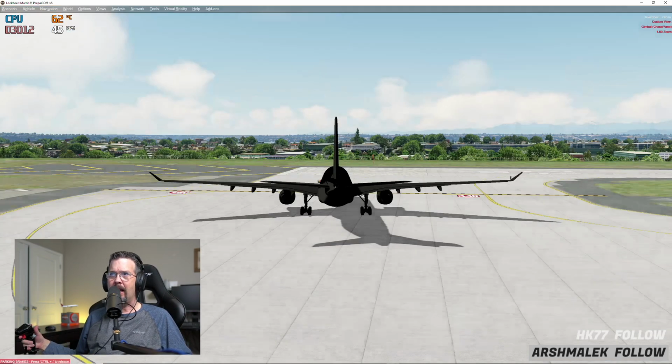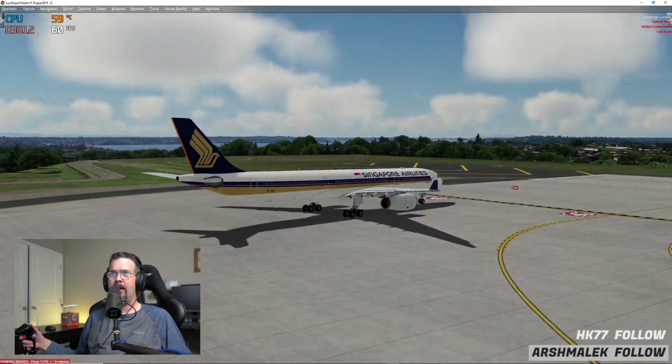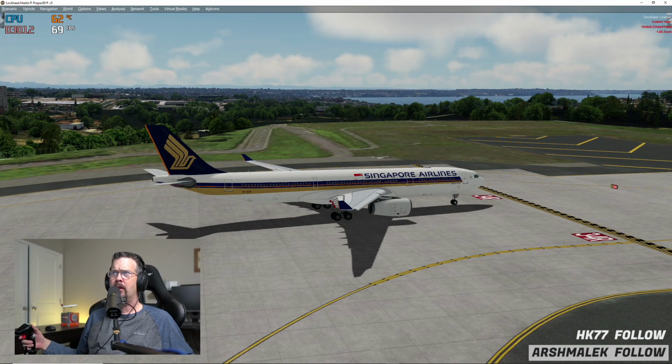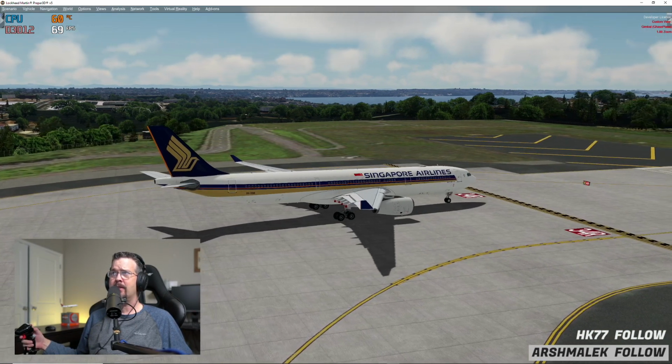Just goodwill. Yeah, it's the honor system, and that's what it's all about, right? It's the honor system. This scenery, this TrueEarth Washington looks fantastic from this direction.